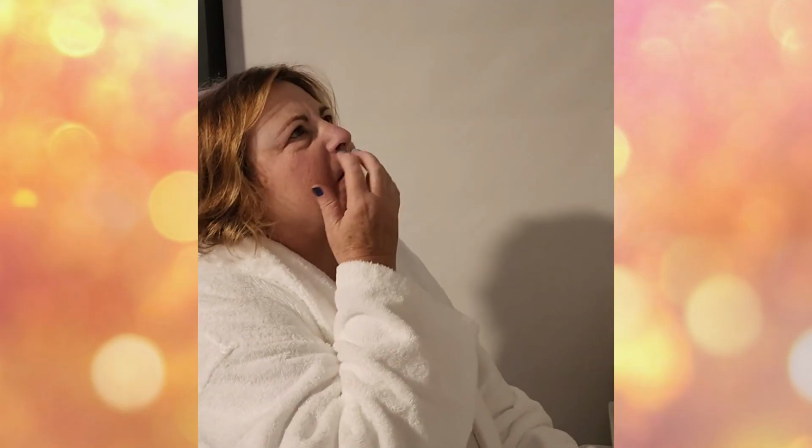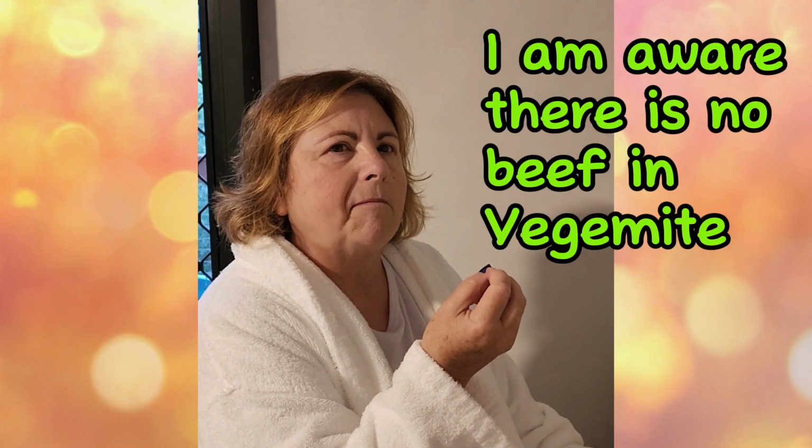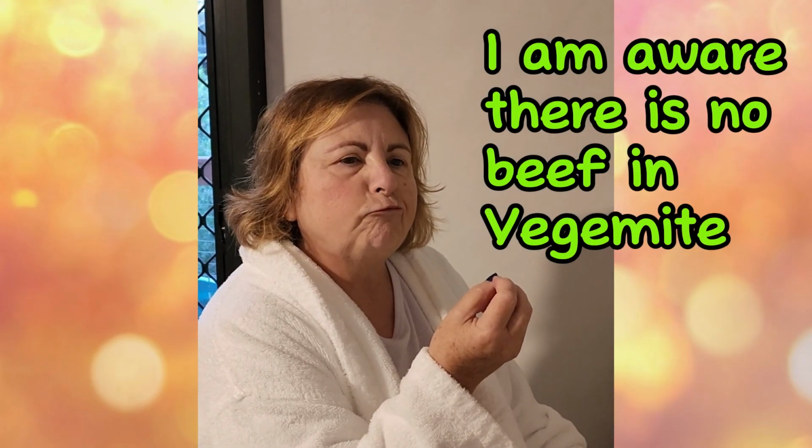I kind of like it. Well done. It's got, wow. It is not nasty at all. How do you explain the flavor? It's a strong flavor. It's a savory flavor. You know what it tastes like? Almost like super intense beef bouillon. Yeah, it's not bad. Not bad at all. I'm glad I tried it.